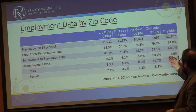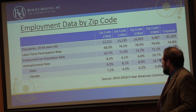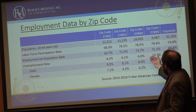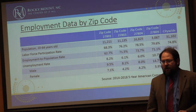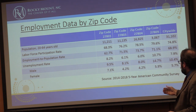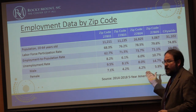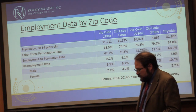The unemployment rate overall, and this is as of the end of 2018, so it is a little dated, at that time was around 7.9%. And you can see, particularly to the north and to the east, that we do have above average unemployment compared to where we are in the center and west. The same is also true with respect to male and female. It's also important to note that male unemployment is higher than female unemployment here in the Rocky Mount area.